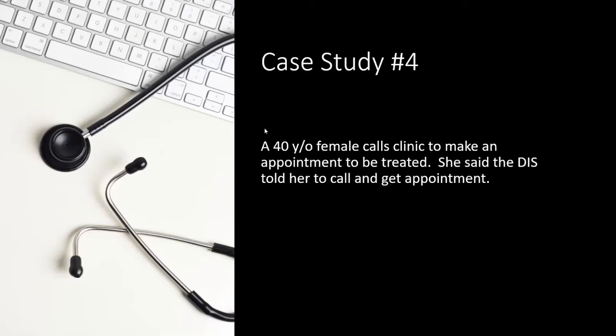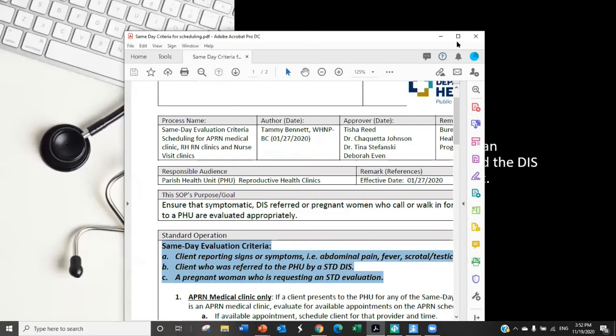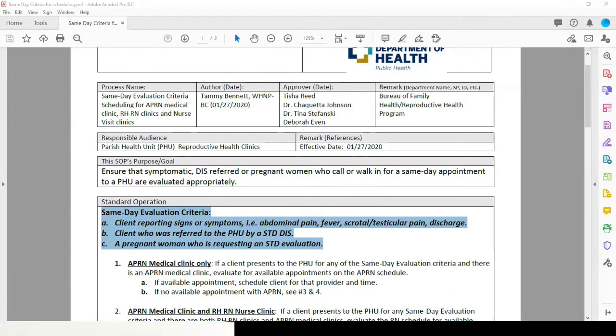Okay. Case study 4, a 40-year-old female calls the clinic to make an appointment to get treated. She said the DIS told her to call and get an appointment. Here we have an overwhelming response that is correct. It's going to be the same day. I'm going to pull that back up and show you. Make sure I'm sharing the right screen now, you guys.